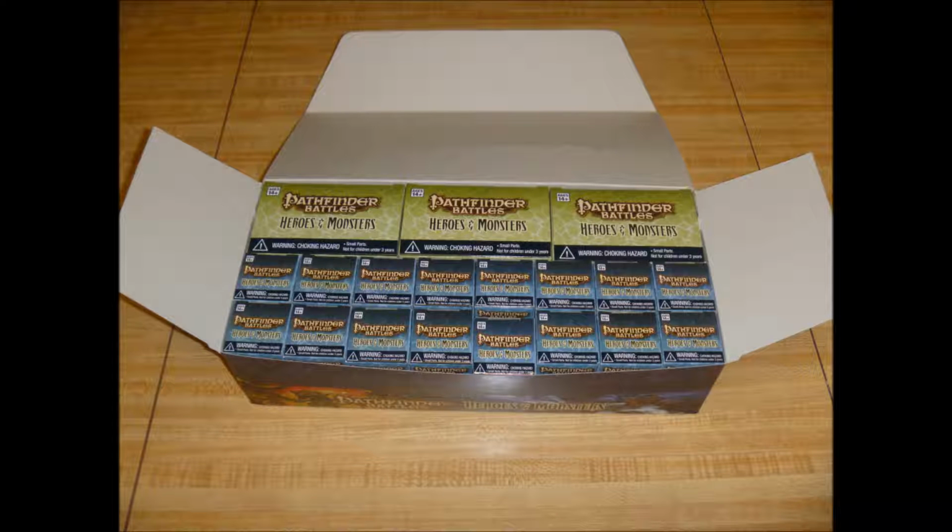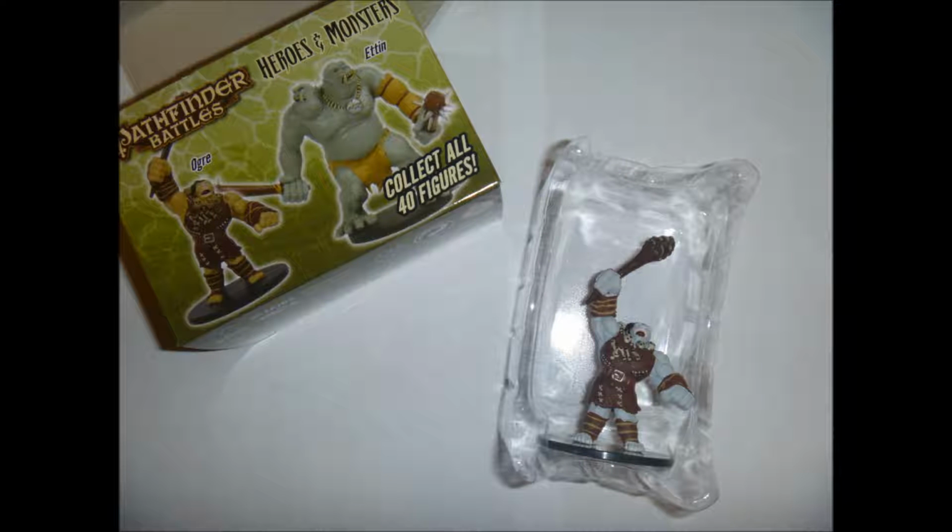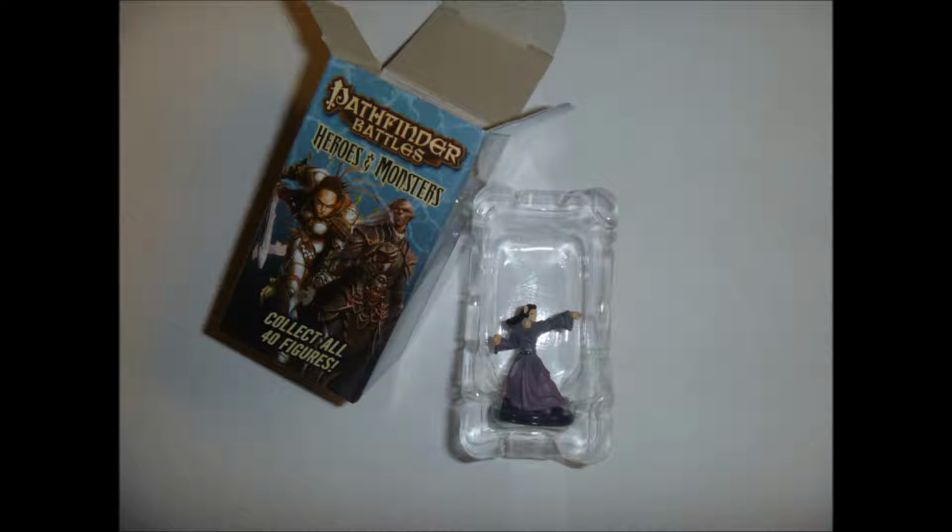We decided to come to our own conclusions and purchased a random brick of these miniatures for $49.99 from trollandtoad.com. A brick contains 3 large and 16 standard random booster packs. Each large booster contains 1 large figure, while standard booster packs contain 1 medium-sized creature or 2 small creatures.